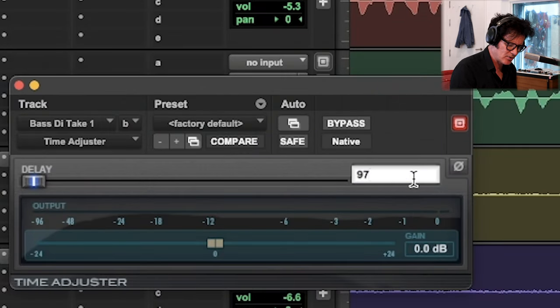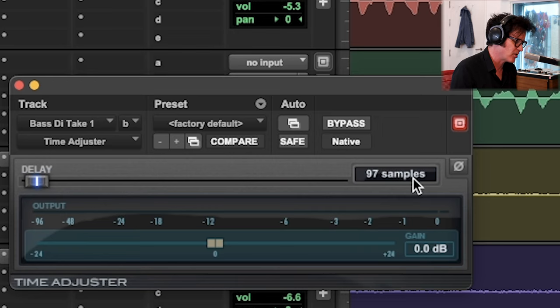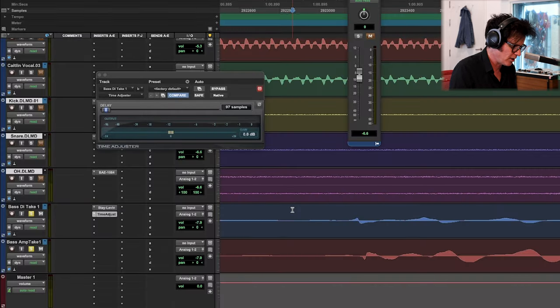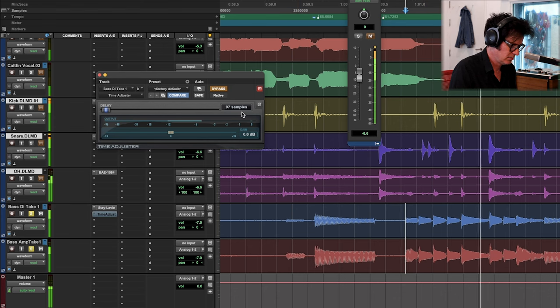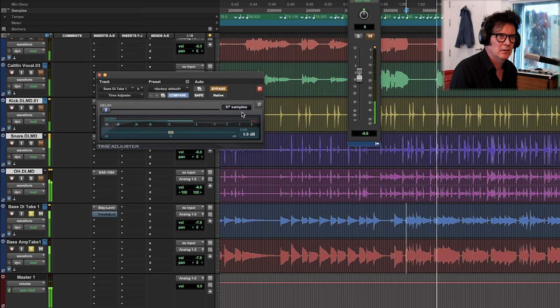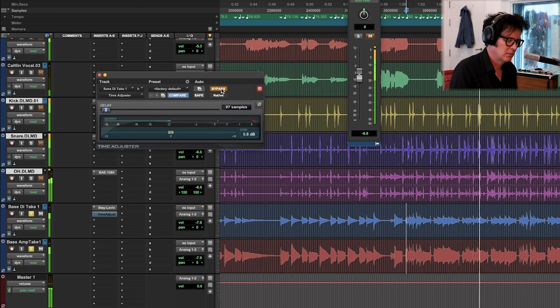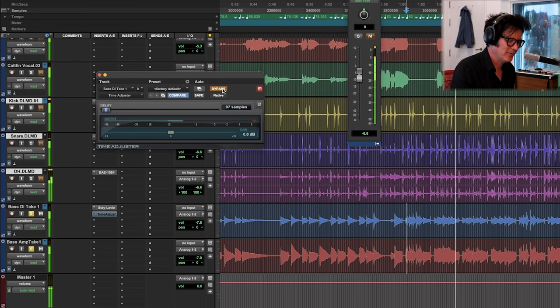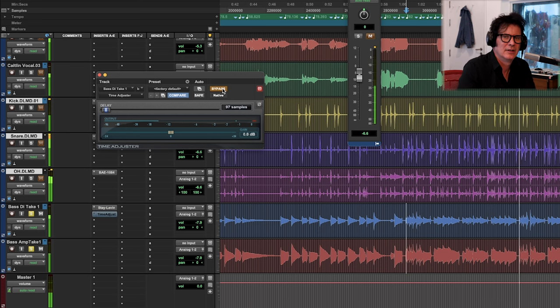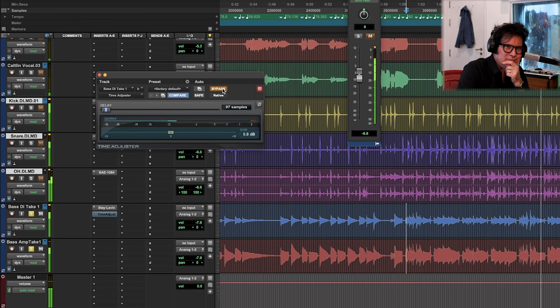Now, lots of people ask me why I don't just drag it back. You can if you want. I'm just superstitious. I like it where it's printed. So here it is before and after. So here's before, so let's put that on bypass. Night and day. Take it off. Back on. Off. Back on.